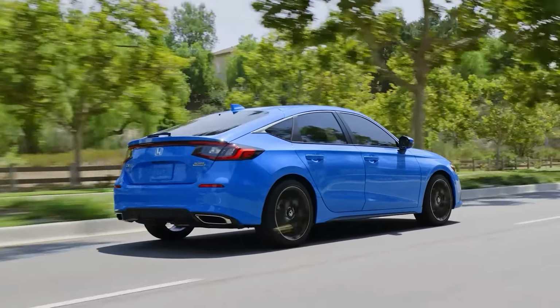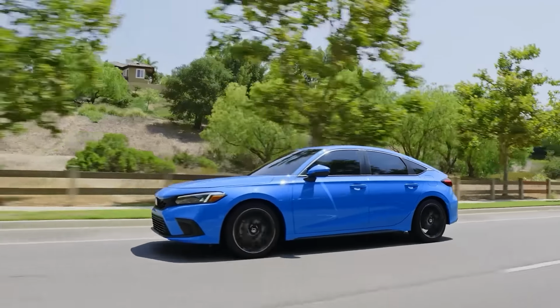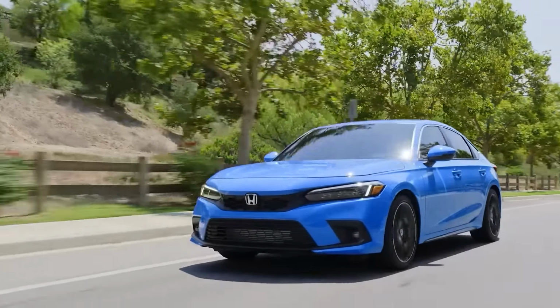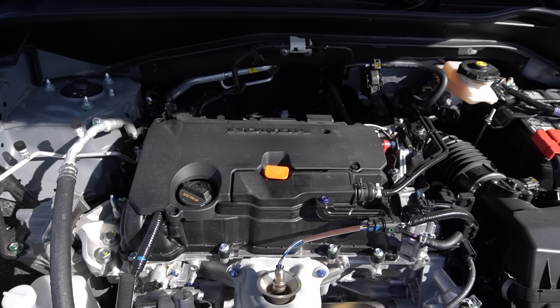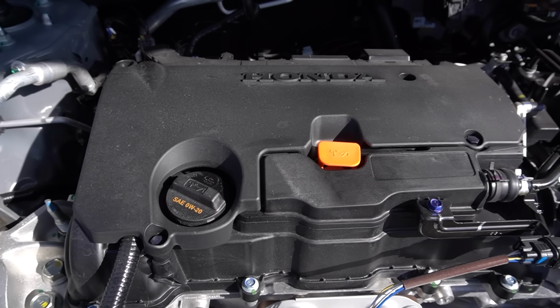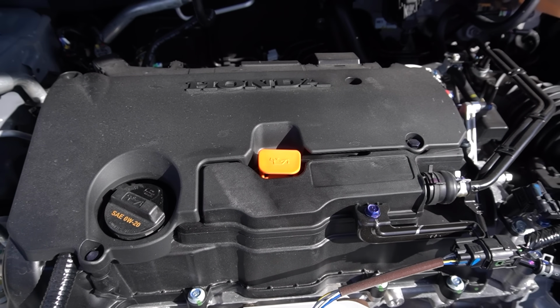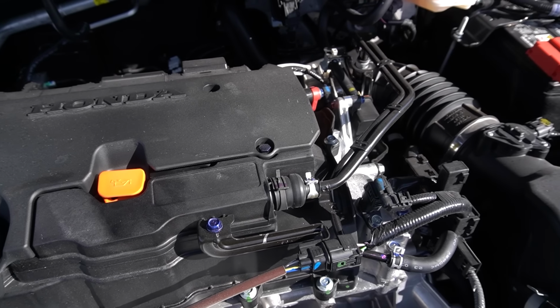But there is one other 4-cylinder engine that you can buy that's arguably even more reliable, solid, and robust, and that is Honda's 2-liter 4-cylinder engine, otherwise known as the K20C2. This engine can be found in the Civic and HR-V. It is a naturally aspirated engine with traditional port fuel injection, so there are not only no turbo concerns, but no carbon buildup concerns either. It is just a simple, straightforward engine design that is built to last.